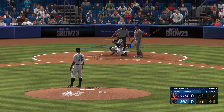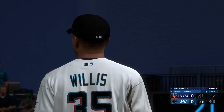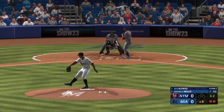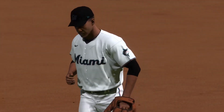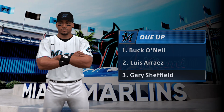And now it's filled up. Can't connect on the curveball, struck him out. So they go quietly there. Top of the order due up in the home half of the 6th. And we still have no score.